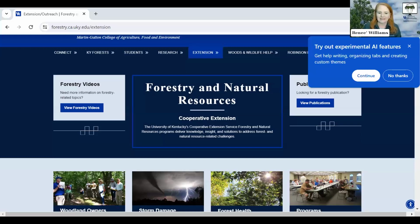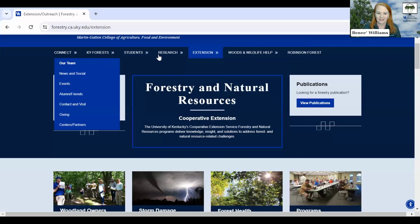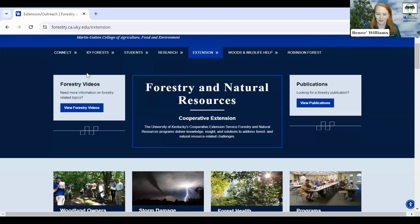Yeah. This is a brand new website, folks, that Renee and others have been really busy working on for a while, and we just recently debuted it. We did. So if you go to ukforestry.org, you will come to this page. This is the extension page, which is where we work out of, is extension. And the forestry department has other sections as well. All these sections here are part of the forestry department.